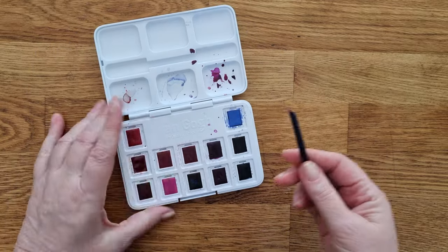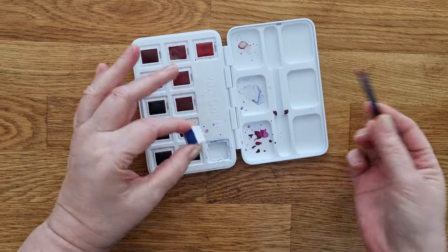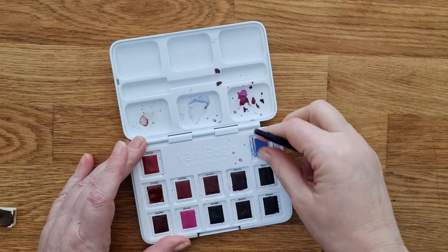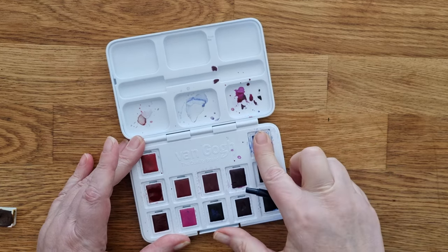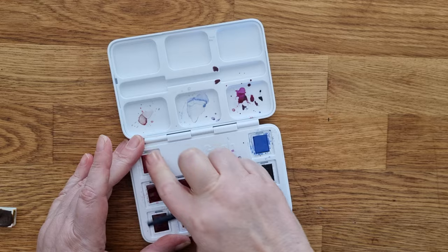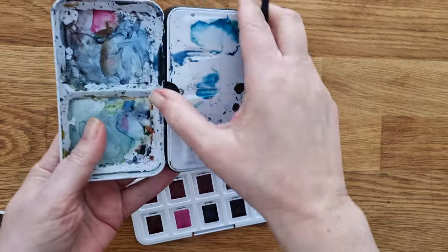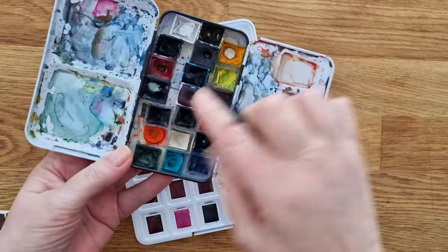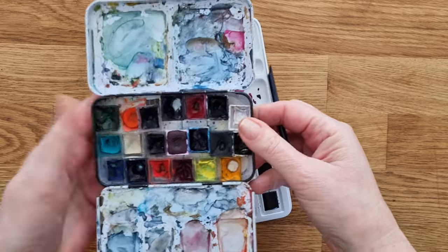The other thing I like about it, again, you can use this brush end to get your half pans out. I have to say, I really love the design of this palette, how these are embedded into the palette. All the little half pans are embedded into the palette compared to, I'm sure everyone's seen these or has one of these, where you just have the metal tin with paints.